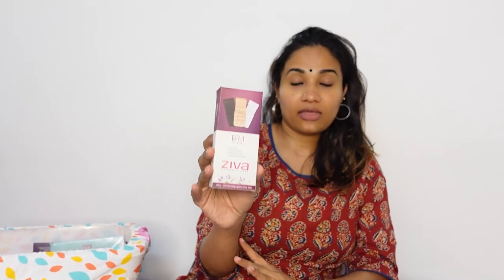Next one are the bra extenders. It gets tight, right? We are going to bloat up. So instead of purchasing a new one every time because it's getting tight here, you can use a bra extender, guys, and then reuse it later when you reduce weight. So bra extenders are a good buy and a good product to keep in your maternity kit. I'm actually very impressed with this. It's getting tight here, so I'm going to use it very soon.